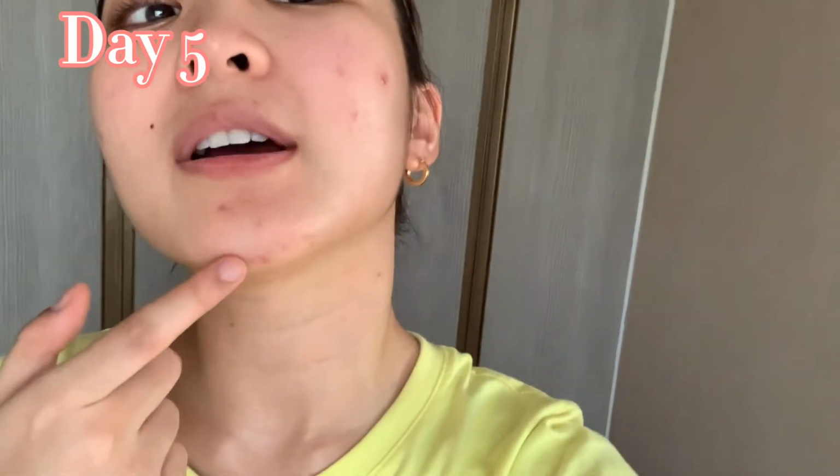The pimple that you saw yesterday, it's gone. After like 2 washes, because I washed my face this morning and last night. So yeah, 2 washes. Thus, I guess I scrubbed it off. So yeah, that's my day 5 update.